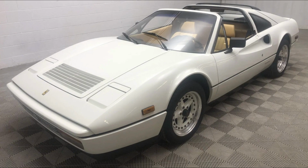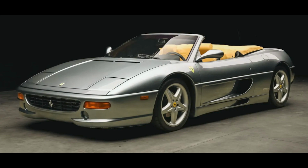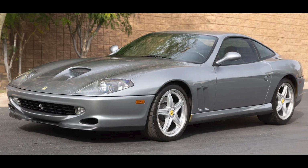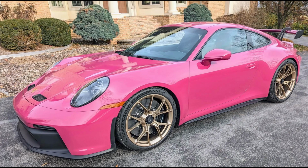A Bianco over Beige 1987 328 GTS with 51,000 miles was bid to $65,000. A gray over tan 33,000 mile 1997 F355 Spider presented by a great seller was bid to $94,000. A Grigio Titanio 9,600 mile 1999 550 Maranello was bid to $215,000. On PCarMarket, a Ruby Star Neo 2024 911 GT3 with 123 miles was bid to $261,000.